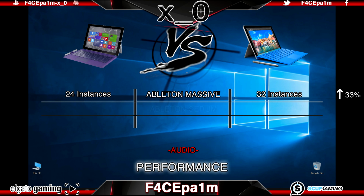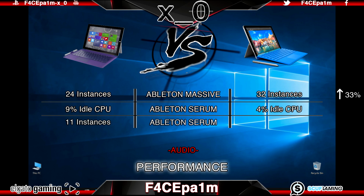Then when I load up a CPU intensive synth like Serum, when I was sitting idle, it used about 9% CPU on the Surface Pro 3 and a measly 4% CPU on the Surface Pro 4, which means that I could load up theoretically 11 instances on the Surface Pro 3 and 22 instances on the Surface Pro 4, which is a 100% increase, i.e. twice as good. So if I were to weigh it up, taking all that into account, I would say that makes the Surface Pro 4, in my eyes at least, about 40% better for audio production.